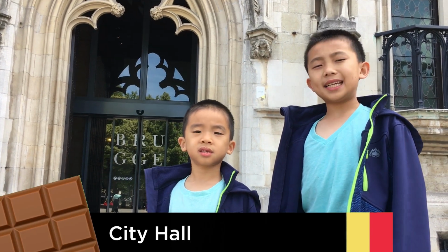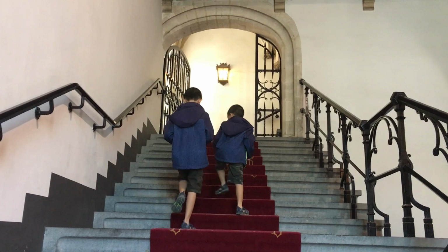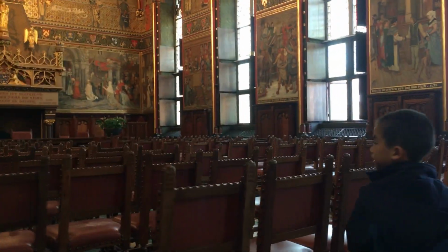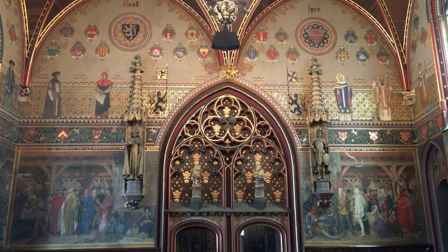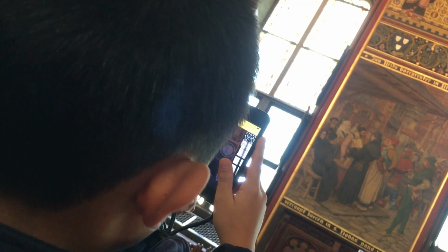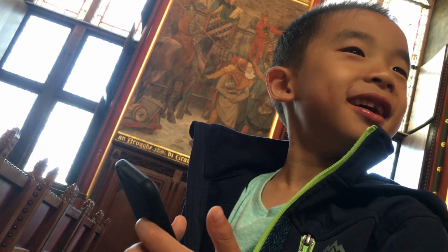Time to check out the City Hall. It is from here that the city has been governed for more than 600 years. An absolute masterpiece is the Gothic Hall with its late 19th century murals and polychrome vault. They have a cool self-guided tour where you can use a smart device to scan objects for information. You can even scan the balcony.